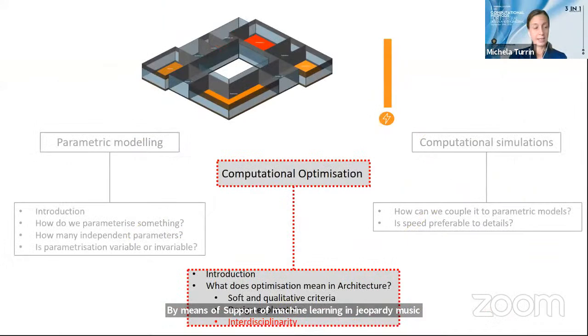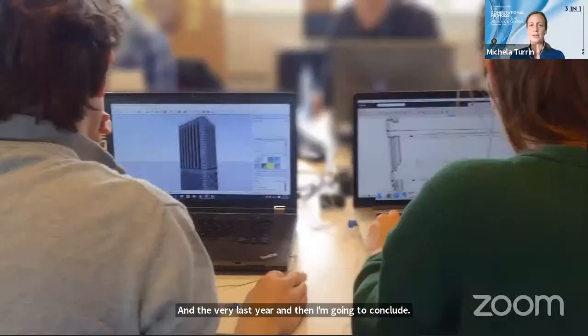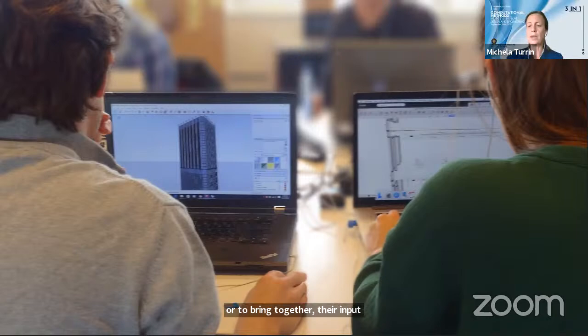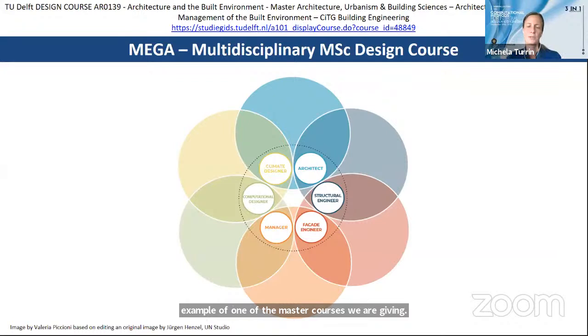And the very last highlight that I want to bring, and then I'm going to conclude, is the fact that this whole process should be seen as a collaborative process, where it's an opportunity for the different disciplines to bring together their inputs, even when they come from completely different perspectives. I take the example of one of the master courses we are giving. This is MEGA, a master course where students work in teams, and each student has one specific role within the team: the architect, the structural engineer, the facade engineer, the climate designer, and so on.